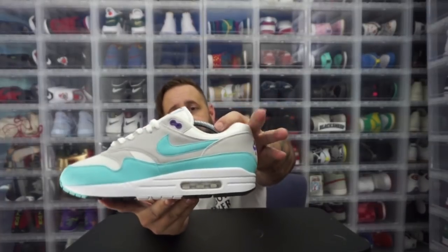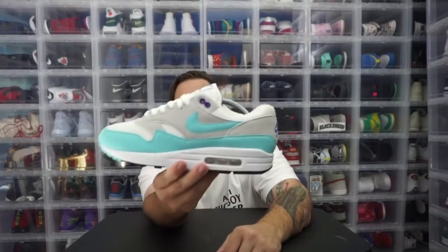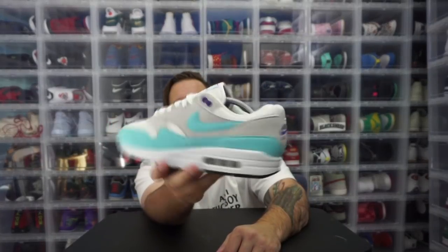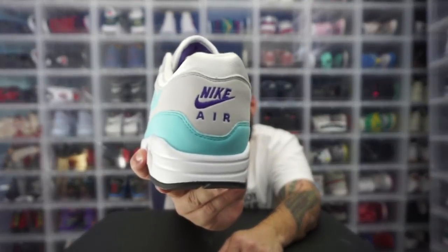So anyway, this is the Aqua, actually, and this is one of the 4 original colorways to drop, and that's this one. And I love these things. I highly recommend them. They're 99 cents from IKEA. So this is the Air Max One Aqua. I love me some Aqua. Especially the purple hits right there. Look at that. Purple hits. Come on. Next up we have the Obsidian.